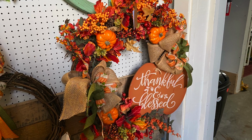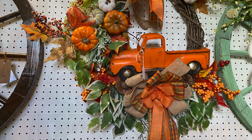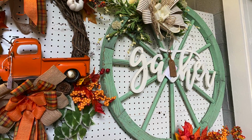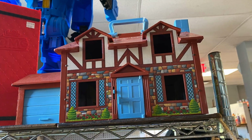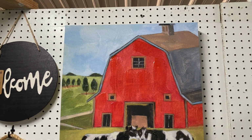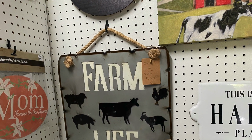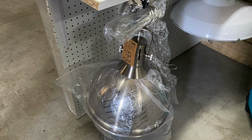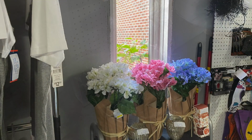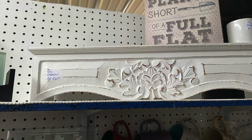I really like that one with the orange truck. And I thought the little house was unusual. And Neil and I like this painting of this barn with the cattle in front of it. And they had this big old silver light, and it was just $60. They had some greenery and some flowers too. And I like this little shelf. I thought that was really pretty.